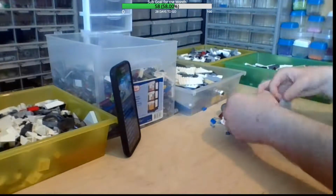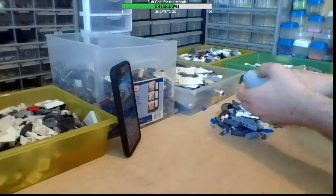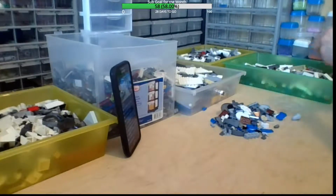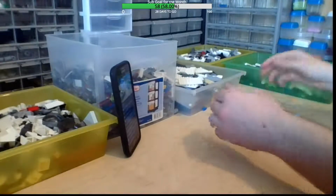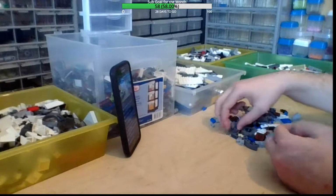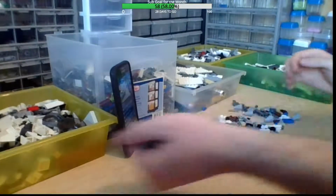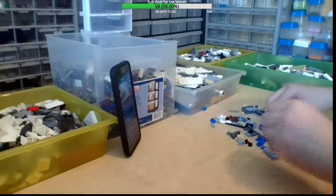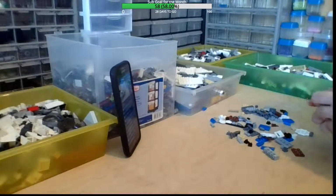Unfortunately for this escape pod, most of these what are supposed to be prints are stickers. So you gotta be a little bit more careful with these, because the stickers like to come off sometimes. But I believe that's it. Only those 4 parts have stickers. The rest of these are just normal parts. Yeah, there's a little speeder bike in here. There's the handlebars for it. All the brown in this set is for it as well.